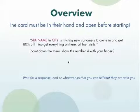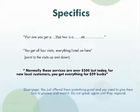That's the basic gist. So Dermafill in Burbank is inviting new customers to come in and get 80% off. You get everything on here, all 4 visits. It's simple. So just wait for a response. Basically they're probably going to give you a nod or whatever so that you can tell that they're with you. Wait for that. Make sure that you give that pause before you move forward into explaining it. Then you're going to move into the specifics.